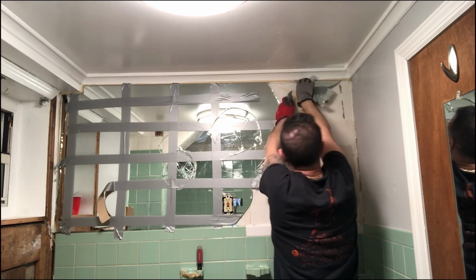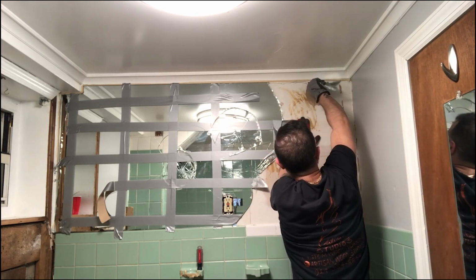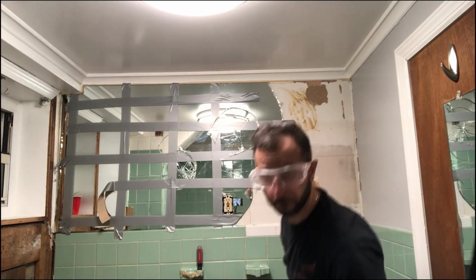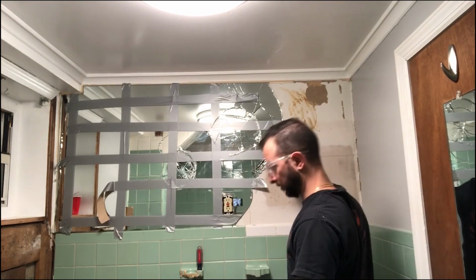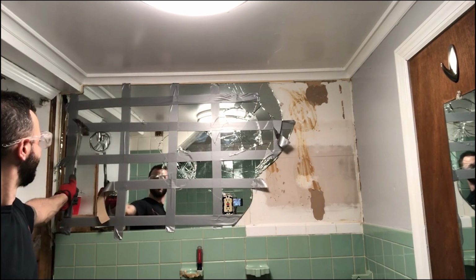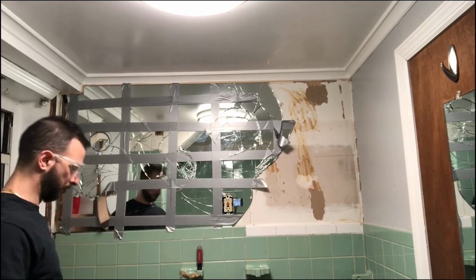Once you can get something underneath it, it comes off pretty simple. As you can see, there's not really much that's holding this down. So I don't know why it was so hard to break in to begin with, but whatever, we're getting it. See, I'm taking a few more shots, kind of breaking it up a little bit. Now, what people ask is what the tape does. It holds it together so it doesn't just start shattering and breaking everywhere.